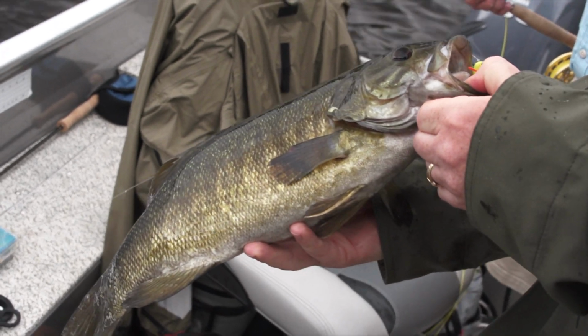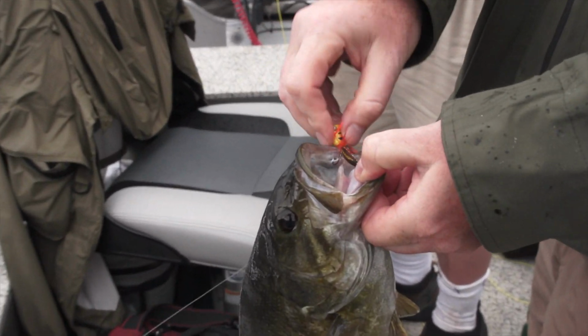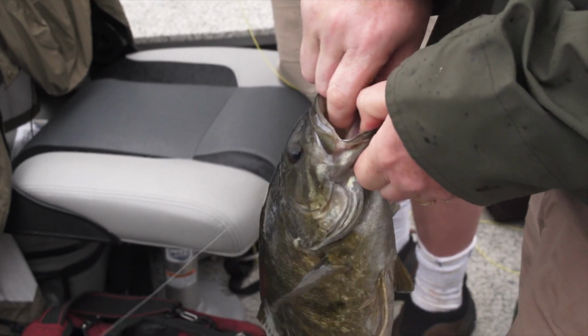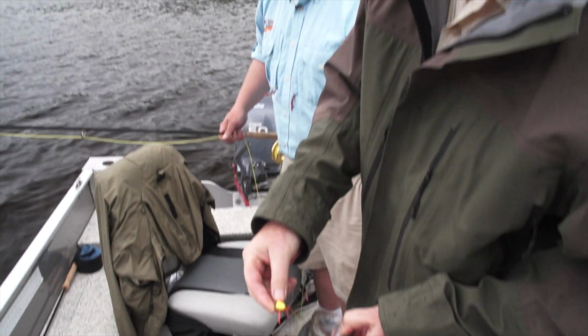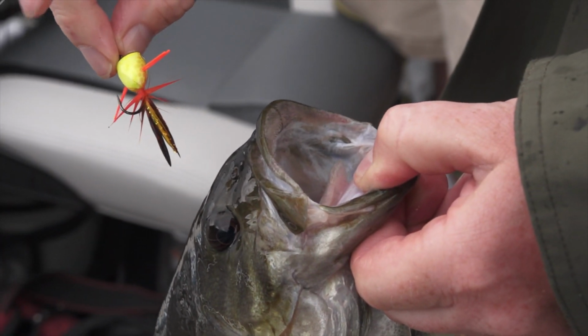Oh, that's 18. Yeah, that's an 18. He's well fed. Fish, yeah, a little tiny popper, right in the corner of the jaw here. There you go. You see? Yellow on the bottom's the color today. That's working with these guys.